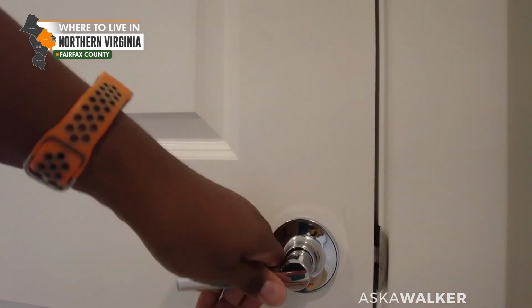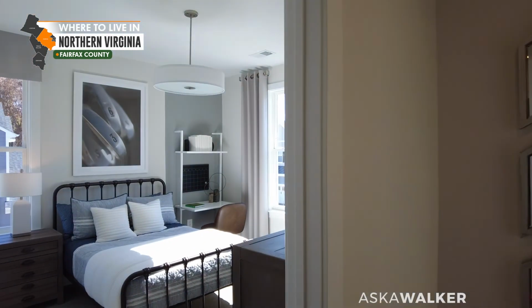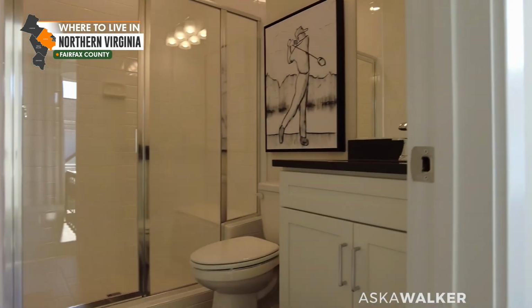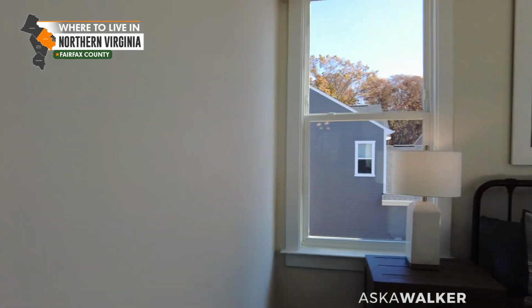This is a nice looking door, but a linen closet, right? Then we have guest bedroom number one. Looks like they want this person to be a golfer. Guest bedroom number one does come with his own bathroom. An ensuite.